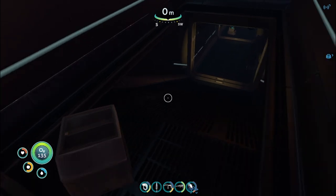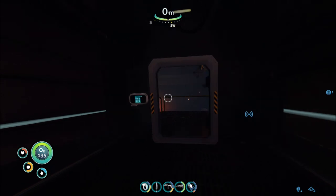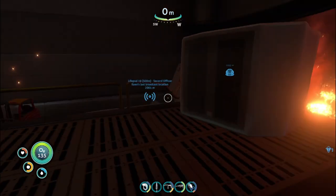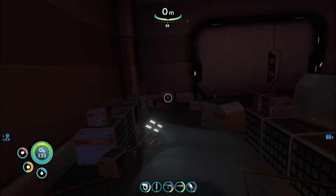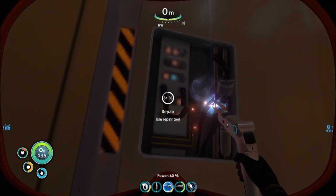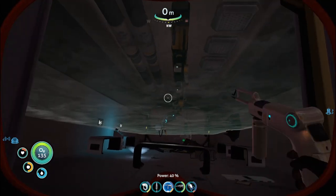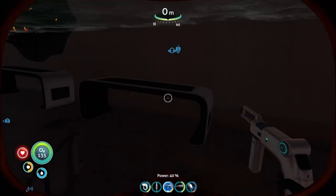Perfect. Okay, now that we're back down here, I think, if I remember how to go the right way, we can get to where we haven't boarded the ship yet. Hold on, I gotta repair this, and then... Wait. I could have opened this door the whole goddamn time. Oh, that's some bullshit.